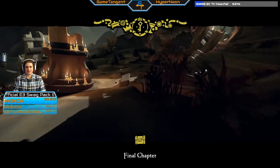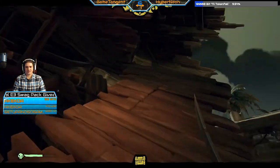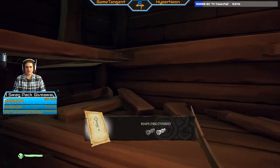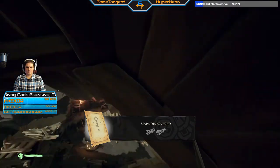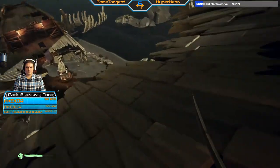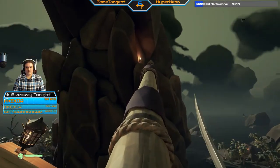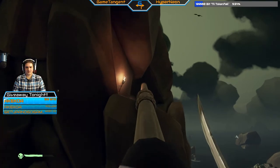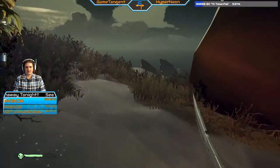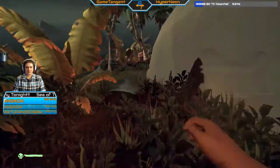Alright, final chapter. Oh, we got 2 maps for this last one, too. Right, let me climb up here. I remember there was a bunch of cannonballs and stuff up here. The first map's actually got 2 spots to dig on it. Okay, we gotta climb up this mast. Wait, is that it? Are we ready to go to the next place? Yeah, I'm just stocking up on stuff. We gotta do this place for stuff. There is usually stuff on this island. Yeah.